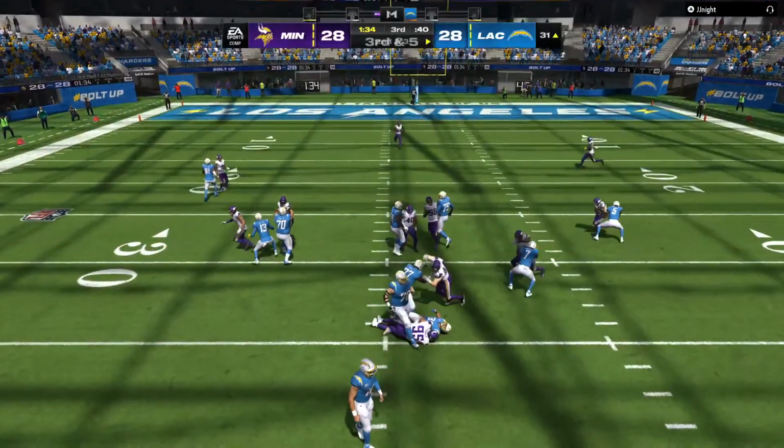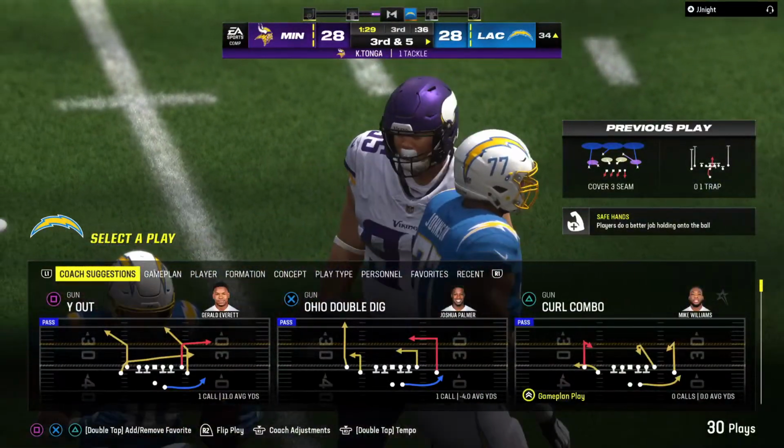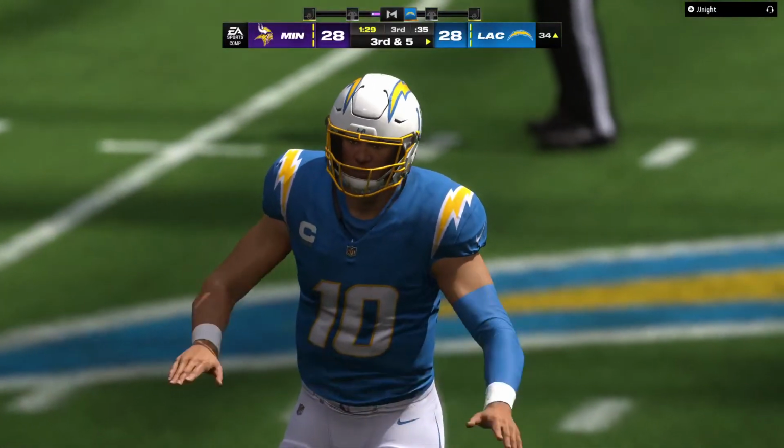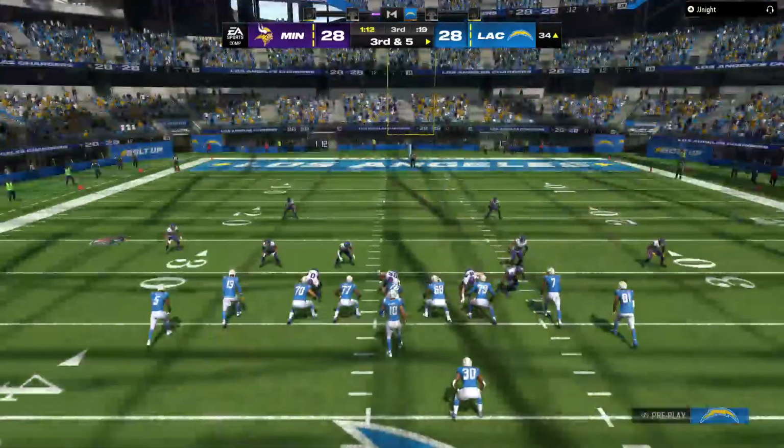Ekeler going to get it again on second down. And forget about finding a lane. He barely had time to look up before he was planted in the backfield. This will be a loss of 3, and now a much tougher third down looming.